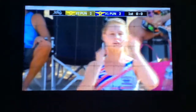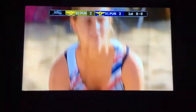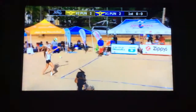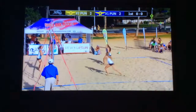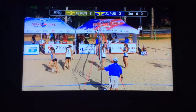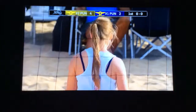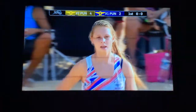Anderson grew up on the beach. Her father, Jay Anderson, one of the legends of Hawaii beach volleyball. Longtime partner was John Anderson and Jay Anderson. They were the kings of the beach here in Waikiki. There's Anderson with a tight pass right on the net. Really nothing she can do with that. It's going to be point for the Punahou #2 team. And they will take a 4-2 advantage.